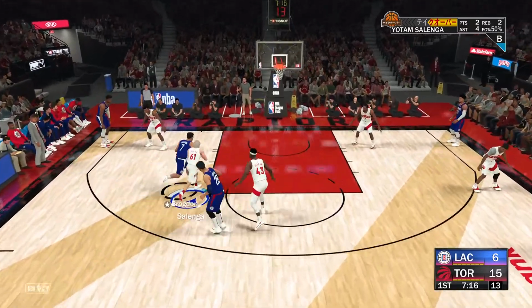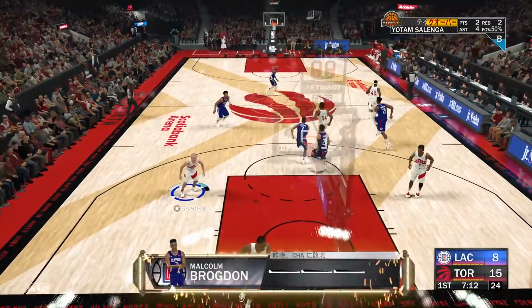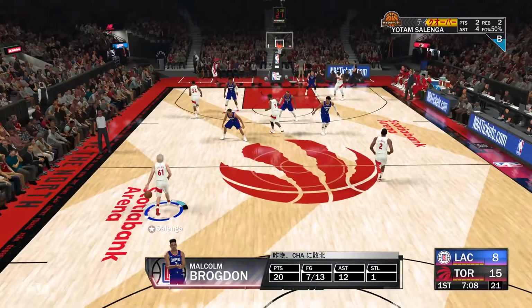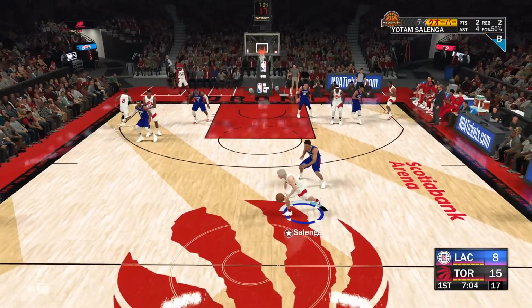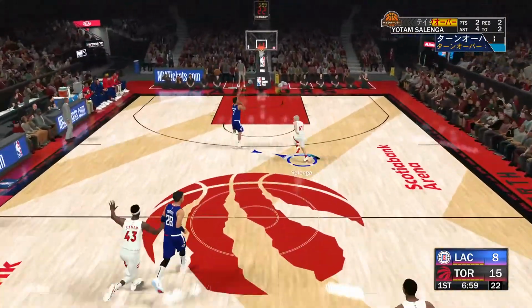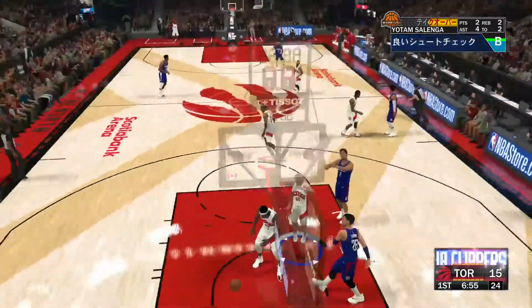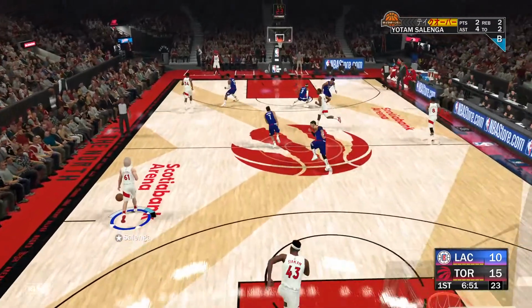And here is Brogdon. 20 points for him last game against the Hornets in Charlotte. How about Brogdon just adjusting there and then finishing with contact? Toronto's gone 1 of 2 from long range in the first quarter. And there's the pass to Houston, and stolen by Whiteside. Here's Brogdon. Great positioning on the putback. That is really good work there on the offensive glass.